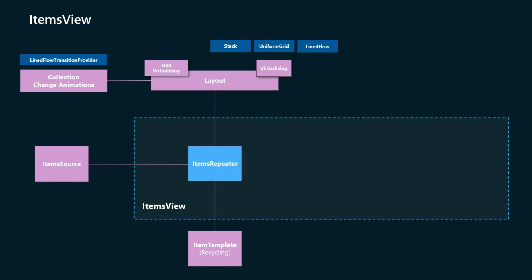Yeah, so for example, if I had multiple pages and they had items with the same template, I can share all of those elements that I created when I go across pages, so I don't drop everything and create everything when I go to the next page, right? Things like that.